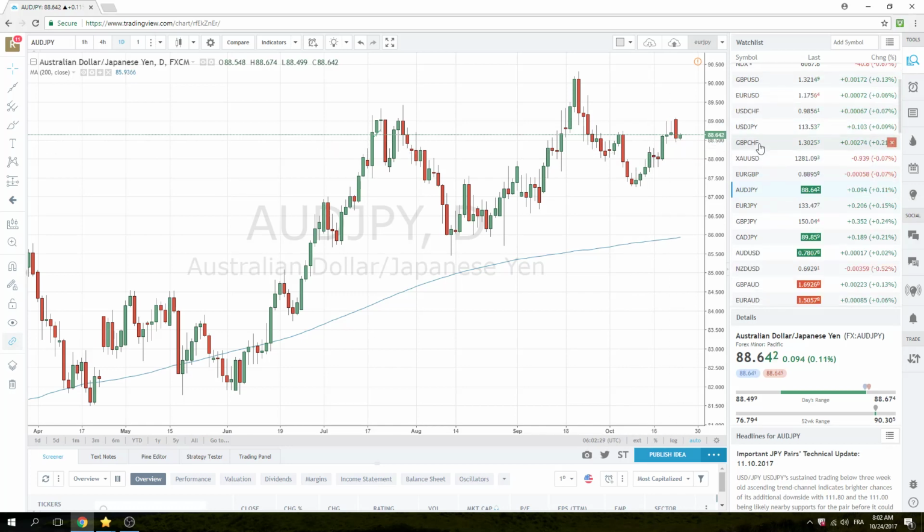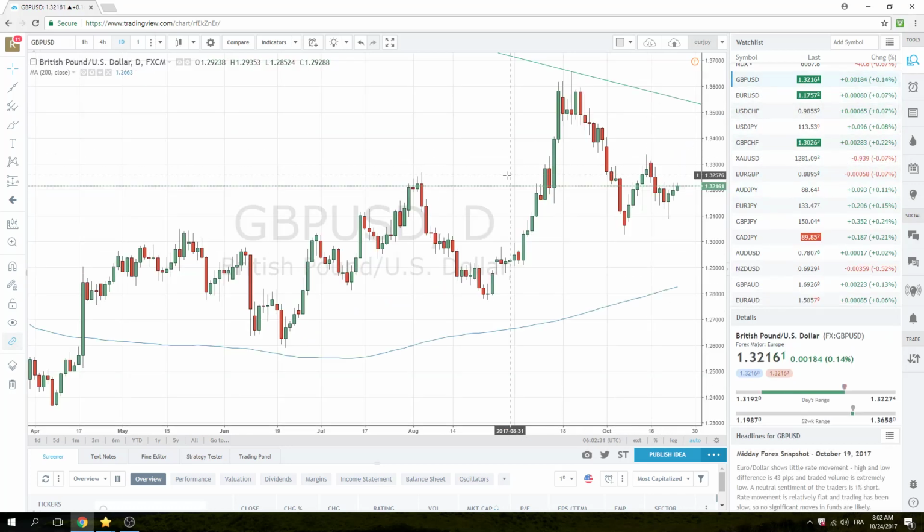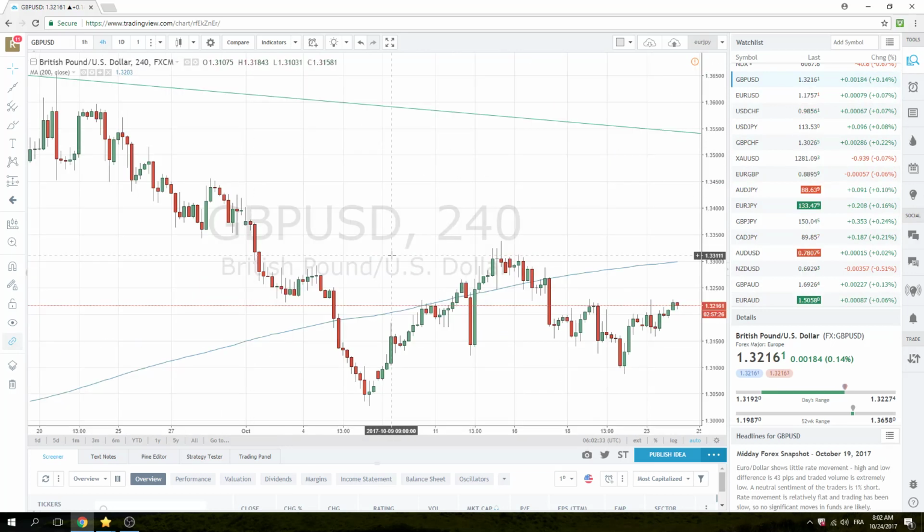Here's a funny little chart here that makes no sense but could pay. Number of different highs here at 132.28 in cable. As you can see, the neckline of this sort of 4-hourly head and shoulders. This is another level worth keeping an eye on.